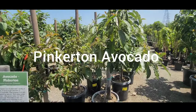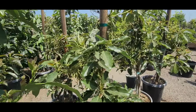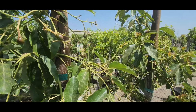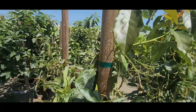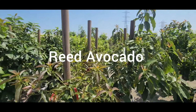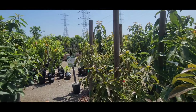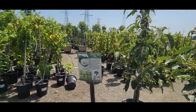Here's the Pinkerton section. And there's some Pinkertons that are fruiting. Pinkerton section looks a little bit weak. Here's the Reed section. The Reed section's extremely weak on the 15 gallon. And there's no little Cotto.